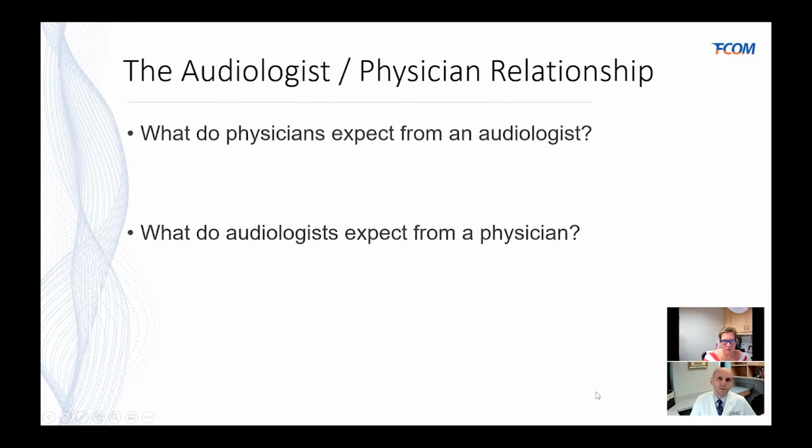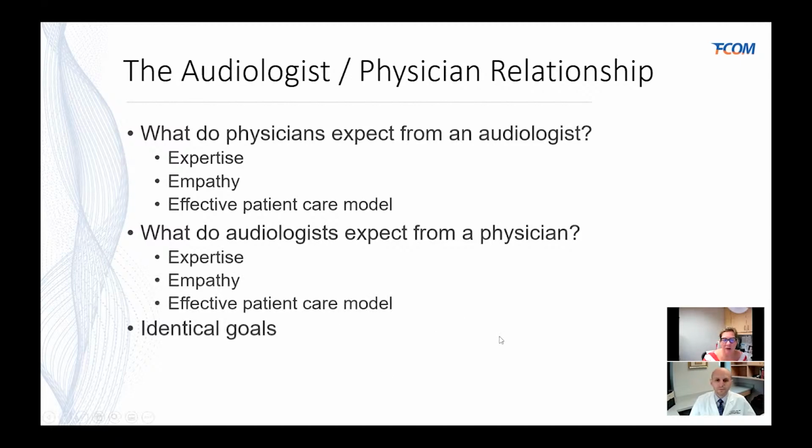So I think one of the first things to talk about when we look at the audiologist-physician relationship are expectations in both directions. As a physician, what do I expect from the audiologist team members? And I think it's fairly straightforward. It's expertise and understanding the different technology options that are available, empathy, basic delivery of high quality and compassionate care, and being able to have an effective patient care model where the communication with all team members is really important and highlighted and demonstrated to the patient. So when we look at an audiologist, obviously there are expectations for the physician as well. And when we highlight those, they're identical. I think the audiologist and the physician have these three goals in mind when they're providing quality patient care.